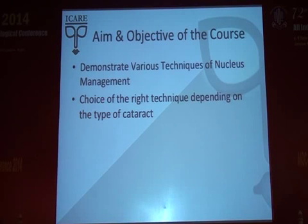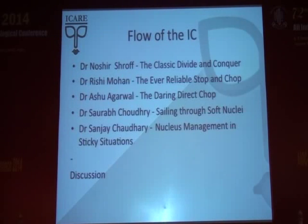As I said, the objective of the course is to demonstrate the various techniques of nucleus management and the choice of the right technique depending on the type of cataract. I will request Dr. Nausha Shroff to come over. He will talk about the classic divide and conquer. After that, Dr. Rishi Mohan will talk about the stop and chop, and Dr. Ashu Agarwal about the direct chop.